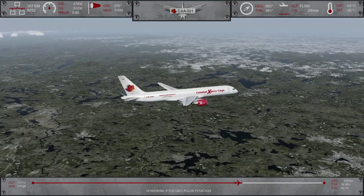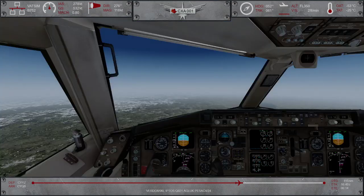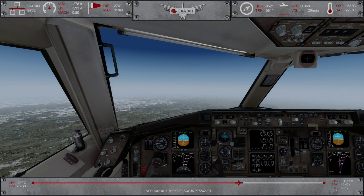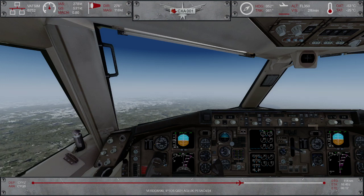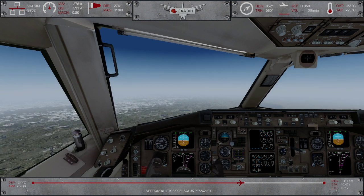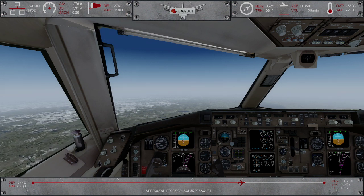And who was that at Ottawa again? This is Canadian Express 255, holding short runway 7, requesting takeoff. Okay, sorry, I thought you were requesting clearance. Canadian Express 255, winds at Ottawa, 290 at 5 knots, altimeter 29.90, runway 7, cleared for takeoff, call me airborne. Cleared for takeoff, runway 7. We'll contact you once airborne, Canadian Express 255.